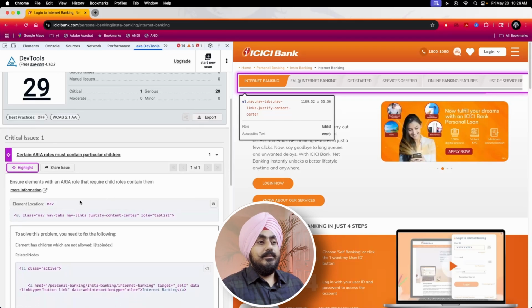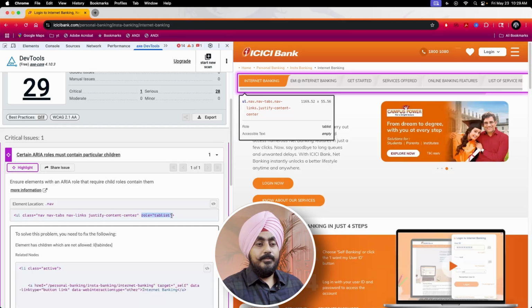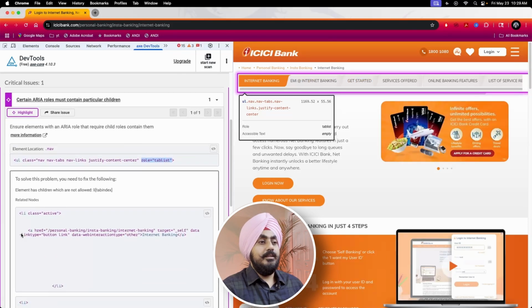So what it means is, if you look at this tag, they are using a UL, an unordered list, and they are using a role which says tablist. So they have this entire section as a tablist. And let's look at the LI tag that they are using.